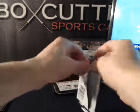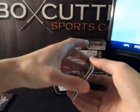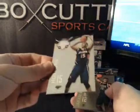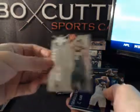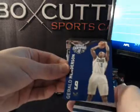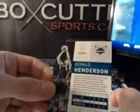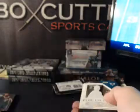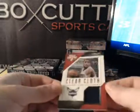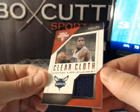First pack, box number 2. Good luck again, everybody. Alright, first up we got base Al Horford and a base rookie Jabari Parker. Al Horford for the Hawks, base rookie Jabari for the Bucks. Blue Gerald Henderson. It's going to be numbered 98 of 149 for the Hornets. Base Bradley Beal for the Wizards, and a clear cloth 163 of 199 MKG for the Hornets.